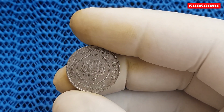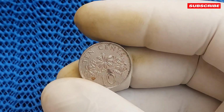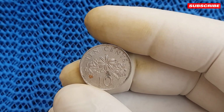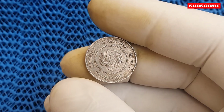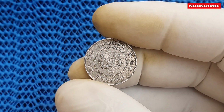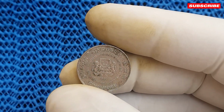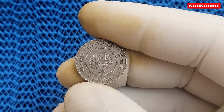Usually, coins from this era were minted with a small mint mark, typically denoting the Singapore Mint or any other mint involved in production. However, in 1991, a small number of 10 cents coins were released without any mint mark at all. This production anomaly has puzzled collectors for years and elevated the coin's status from common circulation currency to a collectible numismatic rarity.